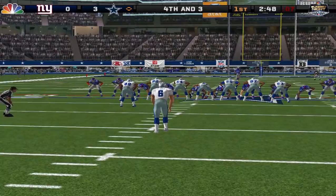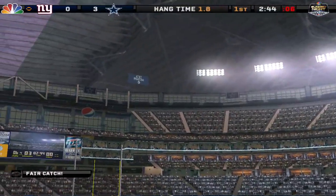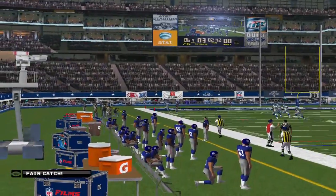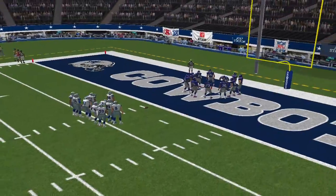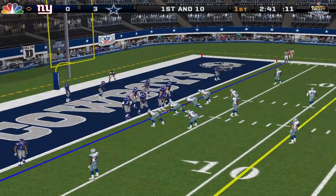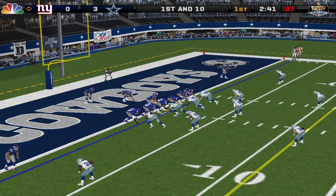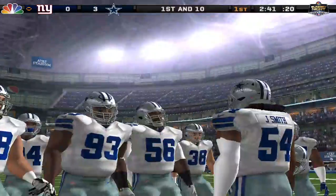Jones is ready to punt this one away. Number 12 lines up deep for the punt return. He's waving for the fair catch. As close to perfection as possible, they'll mark it out at the 1-yard line. Now the defense comes out looking to get a safety or cause some kind of turnover and get a score for themselves. The Cowboys come out in a 4-3.